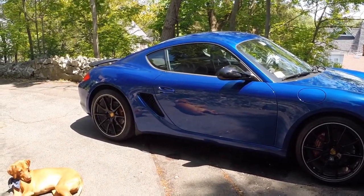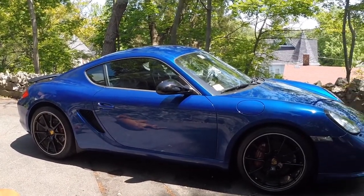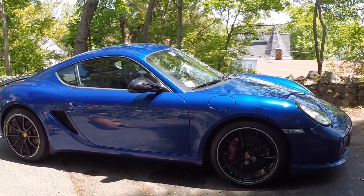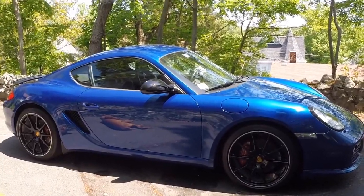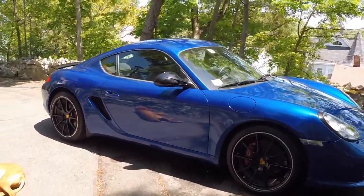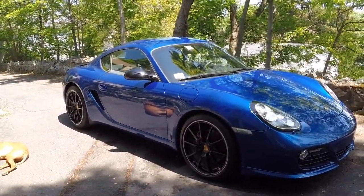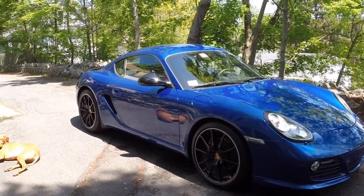If you notice, there are the vents. The car had a design package, which was available in the 2011s. I'm not sure what other model years that was available. I think 2011 was the first, maybe 2012 as well. But the design package has a lot of exterior parts painted in black, as well as the Cayman R or Boxster Spyder wheels that you see on the car, also painted in black.